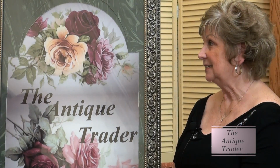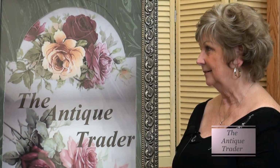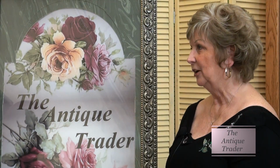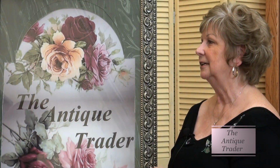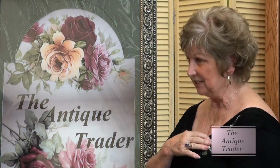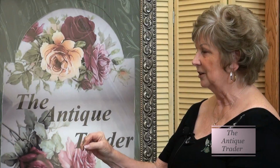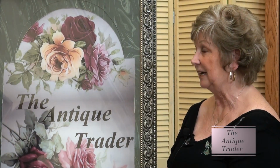Some of the dresses that the movie stars wear when they go up on the red carpet, a lot of them are monogrammed. And when I say monogram, they're actually embroidered. They embroider the flowers all down the front of the dress, more than just this one flower here. The whole dress would be covered with these, and then a sequin or a bead sewn into each one of the flowers to make it glisten.